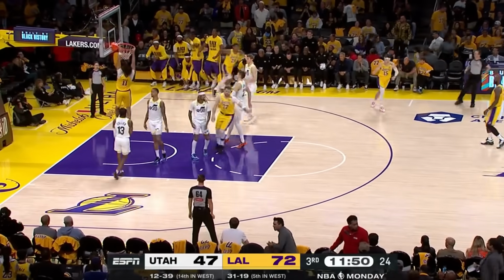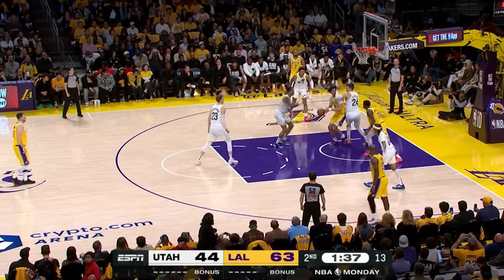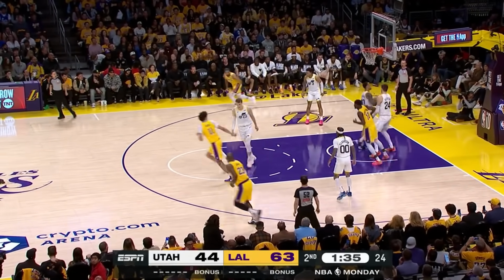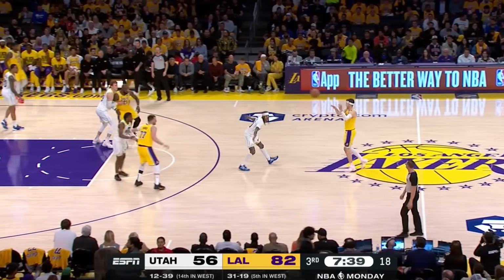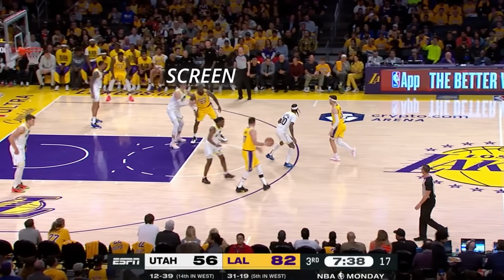When you play as a team like this, it gets the crowd going due to highlight plays, and there were so many people as Doncic throws up, but it also allows for everyone to be able to get a great look at the basket, getting the whole team in rhythm. On this play, you're going to see the Lakers initiate triangle offense. Now once Austin Reaves sends the ball to Luka, he's going to run off the screen from LeBron.